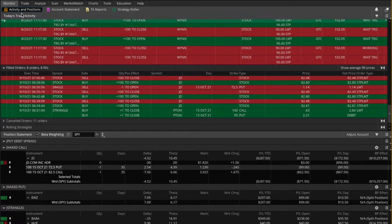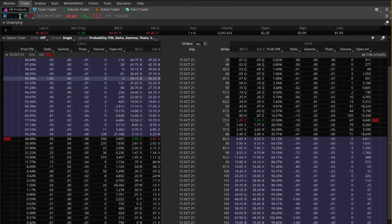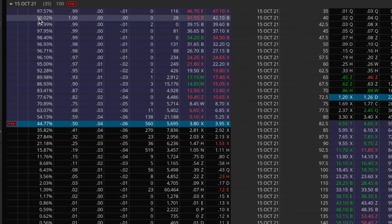So for example, if we come to the trade tab real quick and we'll go to the JD option chain, here we go. As you can see, I am short the 82.5 strike call and the 72.5 strike put in the October expiration cycle. So specifically, my current approach is if the stock does actually breach one of my short strikes, in this case, JD has breached my call multiple times.